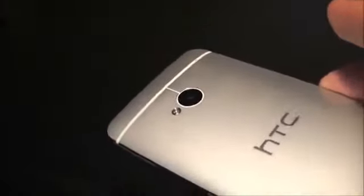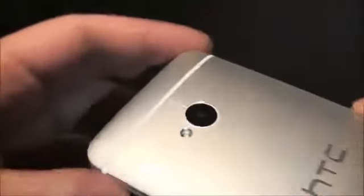The phone is 9.3 millimeters thick. It weighs 142 grams. It's made of one piece of aluminum, and they're actually taking 150 hours per phone to make the casing. It's basically all covered in aluminum on the back, but there's this tiny strip right here where the antenna sits, and there's a tiny mic right there, and they have another plastic line down here, which I guess is also for the antenna. There's Beats Audio in there.